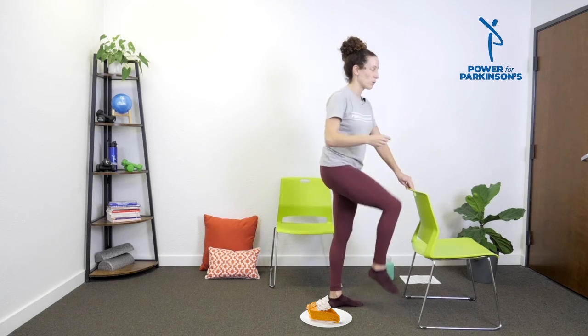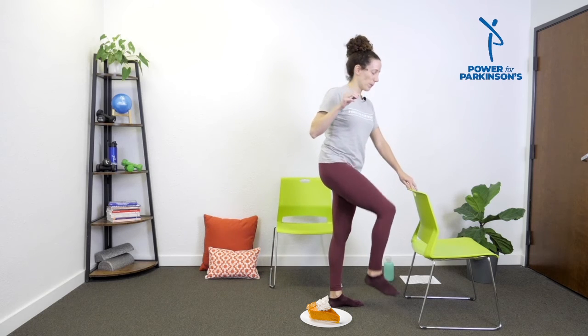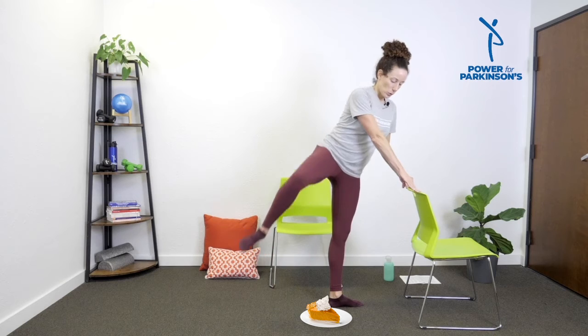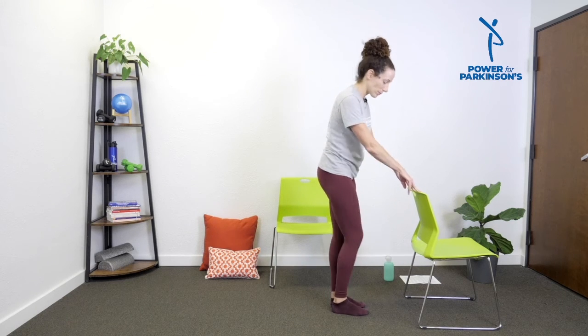Out and back. Good, great everyone. Pairing your breath with this movement. Let's go for 2 more. Last one. Good, and give your hips a little walk out.